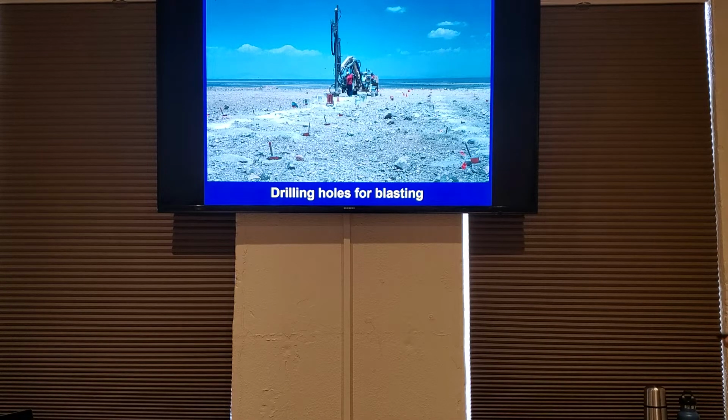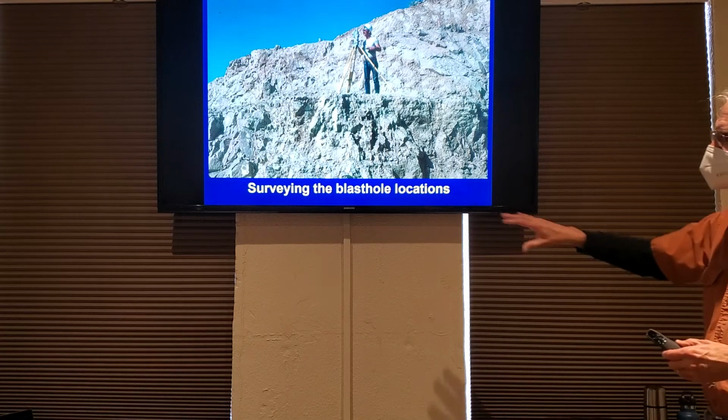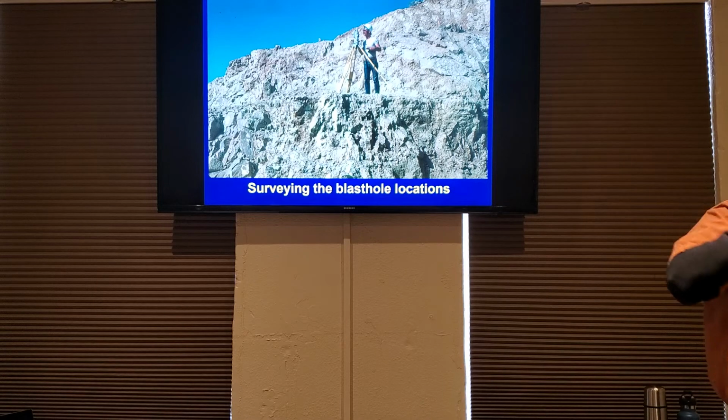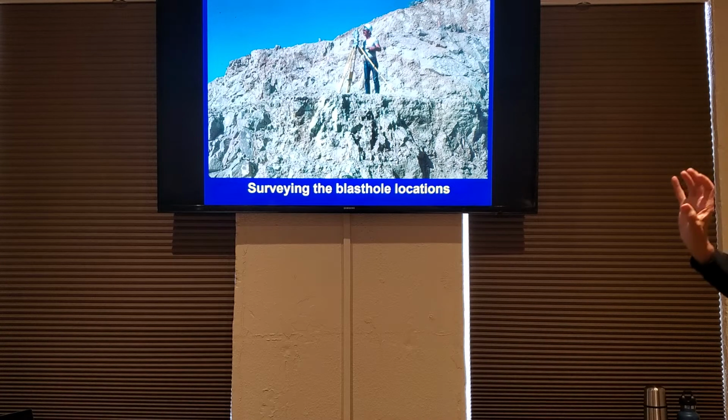Okay. After the holes are drilled, however, we need to survey the hole locations. And the reason we're doing that is because for each hole that we drill, particularly in the ore zones, we collect a sample, send it to the lab that was on site, so that we get an estimate of what the gold content at that location was. We use that to define where the economic gold zones are going to be and what's going to be the waste material around it. So we survey the blast hole locations, and then we start the process of the blasting.